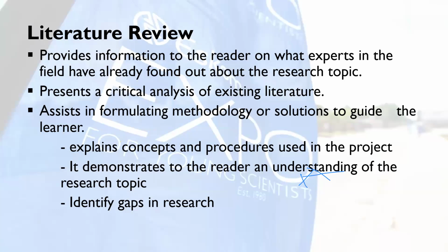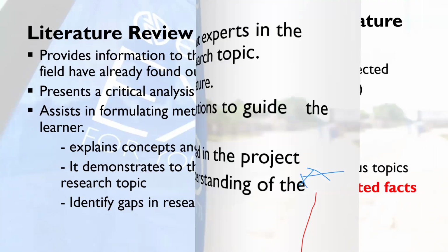You're going to explain concepts. You're going to tell us what you've read about the topic. What did other researchers say about the topic that you're investigating? About hydroponics, if you're growing plants vertically without soil, right? Things like that. Okay.